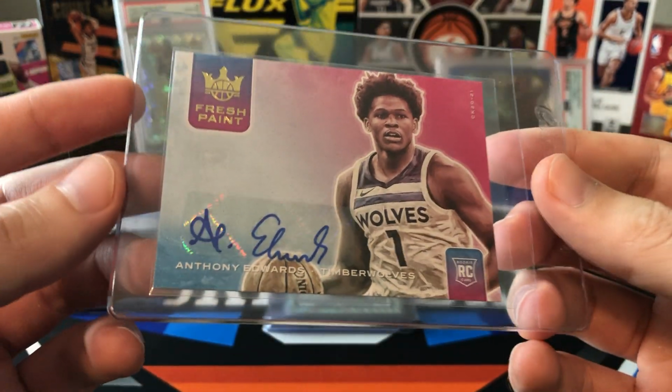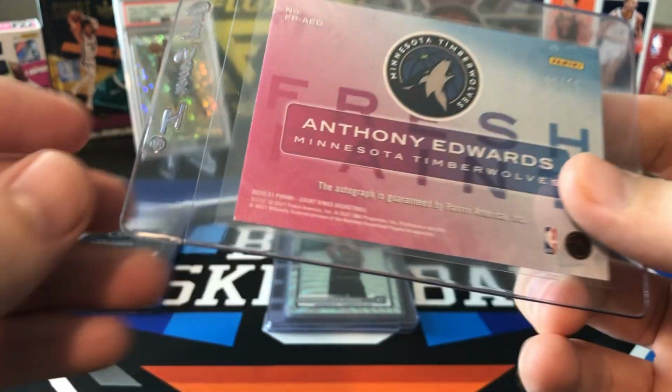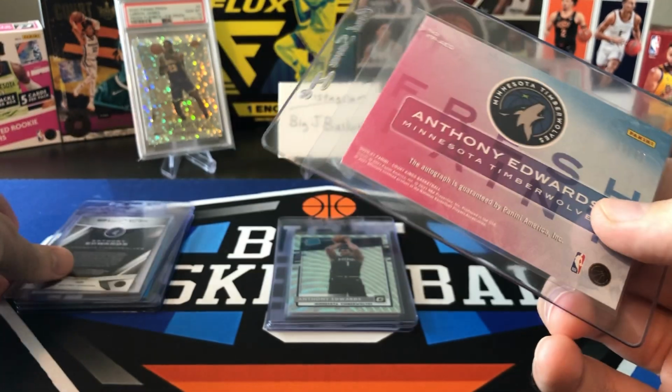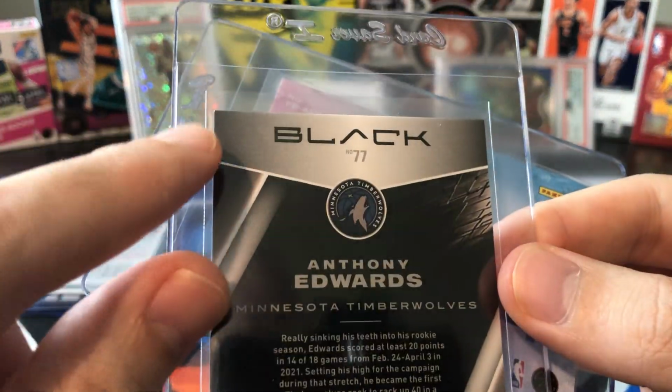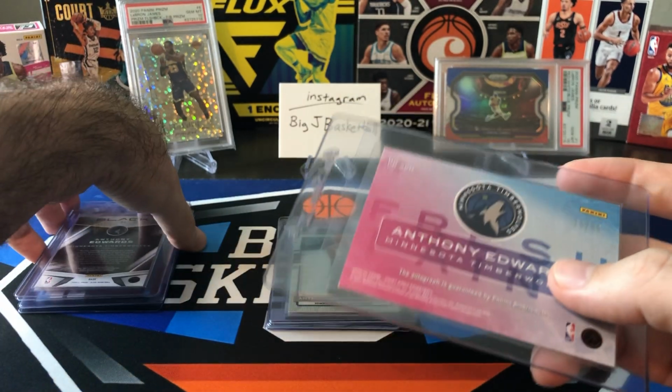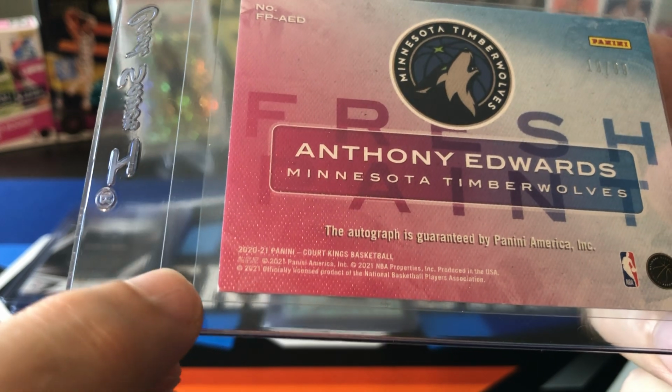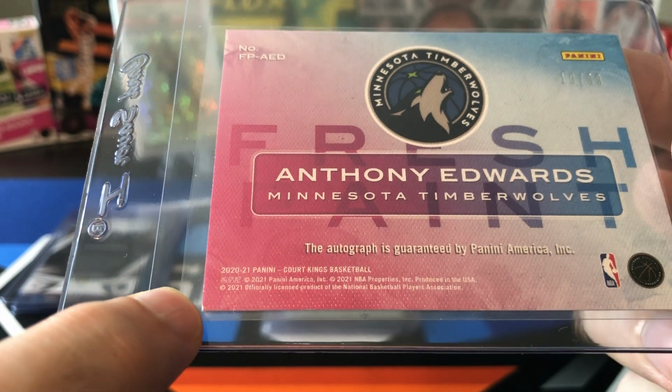Corners, edges, all look perfect on the front. On the back, again, definitely a little more white here on this one than on this here. So worst case scenario, I was hoping that's a 9, maybe a 10. This one is not going to get a 10, I don't think, because of that white. So I'm hoping probably a 9 on this.